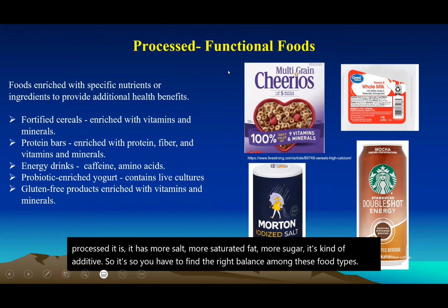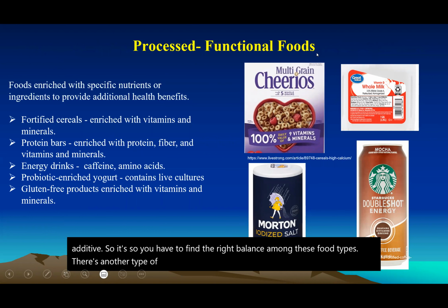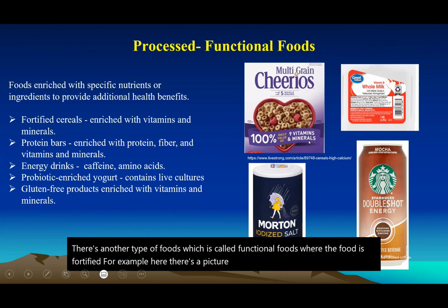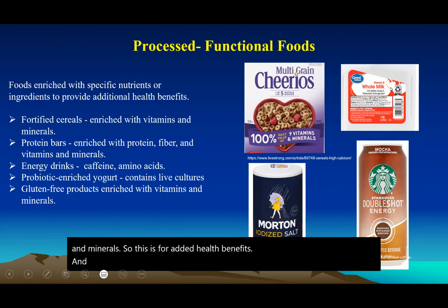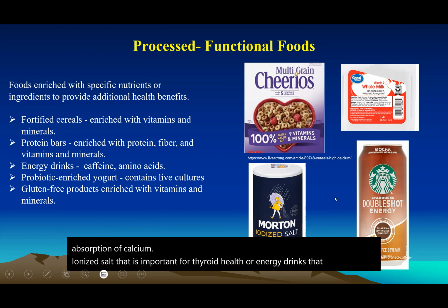There's another type of foods which is called functional foods, where the food is fortified. For example, here there's a picture of a cereal that is fortified with vitamins and minerals. So this is for added health benefits. And we've always seen vitamin D fortified milk, because vitamin D helps with the absorption of calcium. Iodinized salt is important for thyroid health. Or energy drinks that have caffeine in them, or protein shakes for bodybuilding. So these are called functional foods.